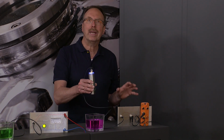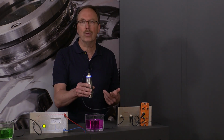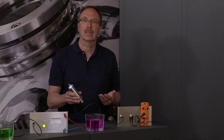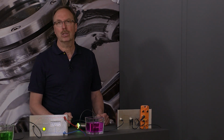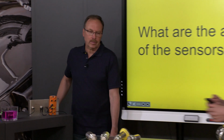A digital communication offers additional advantages. So we have also status information, quality of the echo, for example, or the temperature of the electronic or something else. So we have more values available in comparison to just 4 to 20 milliamp or just a level switch. Very interesting with just one electronic.